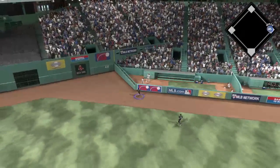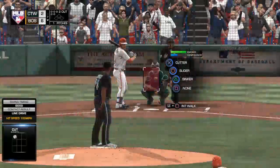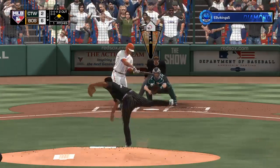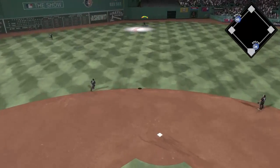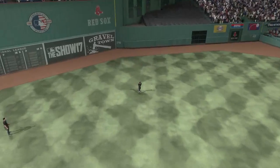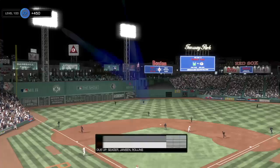Springer rounds the corner and is headed home. And this will hop over the wall, but the run will score. Lifted in the air to center. Brock has a beat on it. No trouble with this one, and the inning is over.